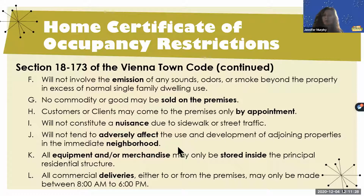To continue on here, we verify, again with some old language, that it does not involve any emission, any sound, odor, or smoke beyond the property. That would be negative effects for the neighbors. No commodity or good can be sold on the premises. Any customers or clients are by appointment only. We want to make sure that it doesn't constitute a nuisance due to sidewalk or street traffic. It doesn't adversely affect the development of the neighborhood or adjoining neighbors, and that the equipment or merchandise is stored inside the principal residential structure, as we discussed before. That ties in with no external evidence. And lastly, deliveries can only occur between the hours of 8 a.m. and 6 p.m.